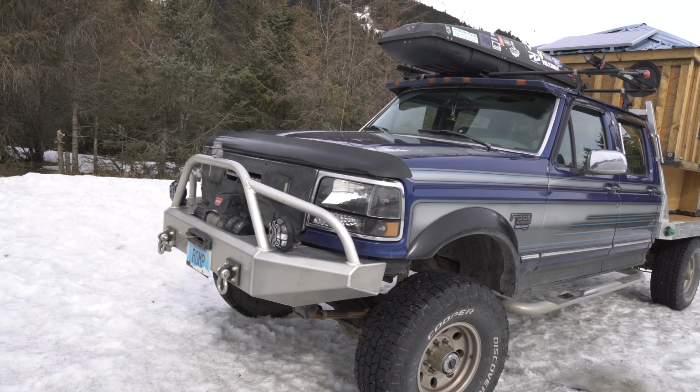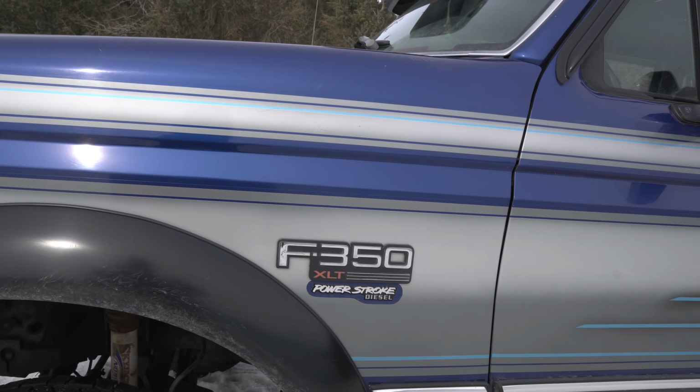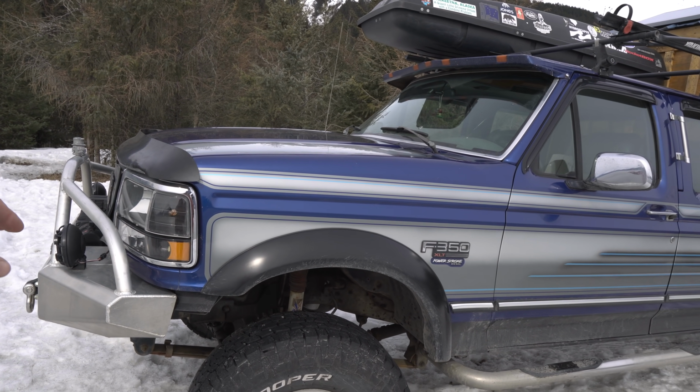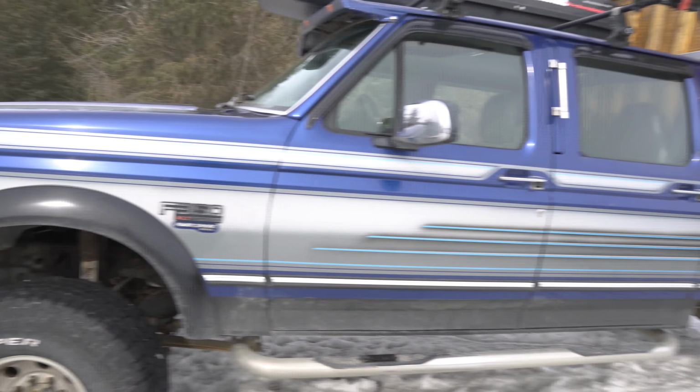So I've got several reasons I picked this 96 Ford F-350 for my dream truck to build the camper on. The reason I picked the old body style Ford F-350 is because it has the Power Stroke diesel, which is one of the best engines ever made, the 7.3 Power Stroke diesel, and super reliable. They call it the million-mile engine for a reason. I trust that on the road. It's got four-wheel drive and locking hubs, so that's pretty sweet.